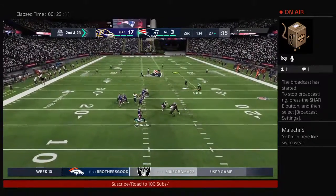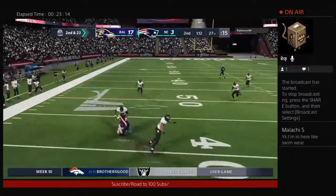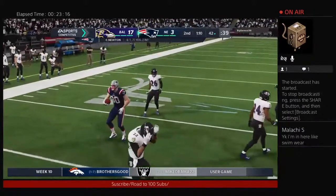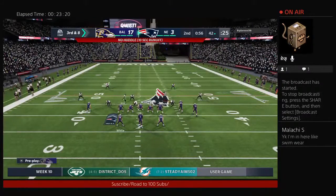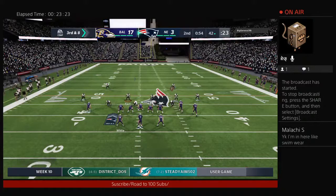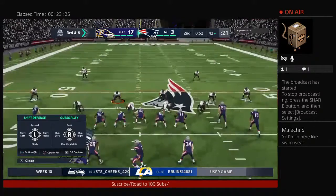Out of the gun, Newton. And oh, look at that, a diving catch. It'll be a pickup of 15 as that'll lead to third down. It's a gain of 15 yards and leads to third down.